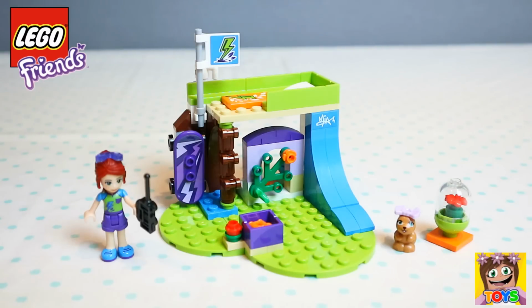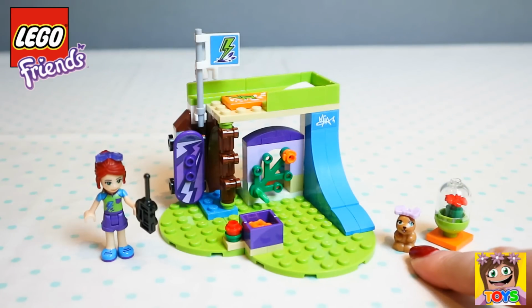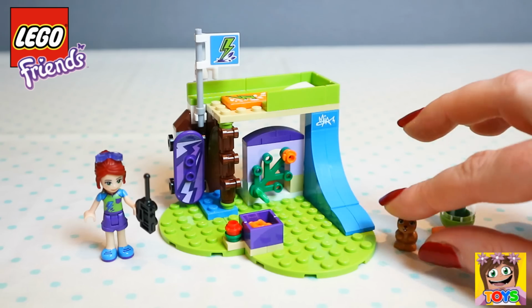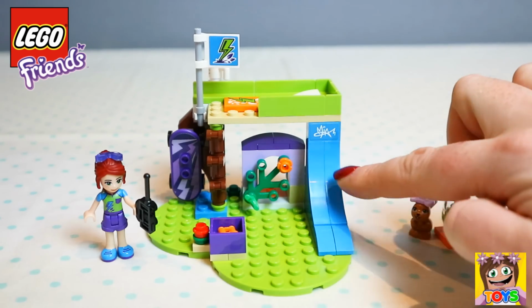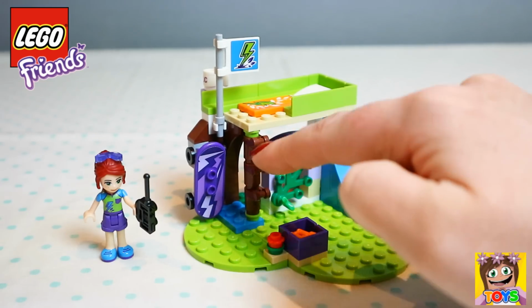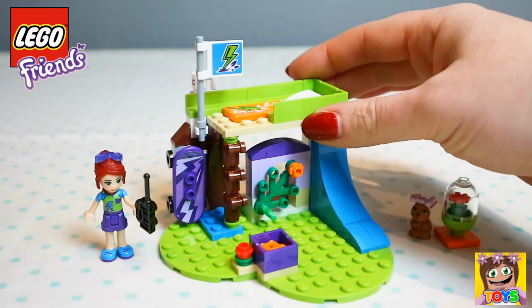So guys, here is Mia's bedroom all complete. How awesome does this look? And there is Mia there with her walkie-talkie. And then over here we have Twister. We have this gorgeous little vase with a flower inside. And then we have the awesome ramp for Mia's skateboard. Then of course we have this little ladder here for Mia to get up into her bed.